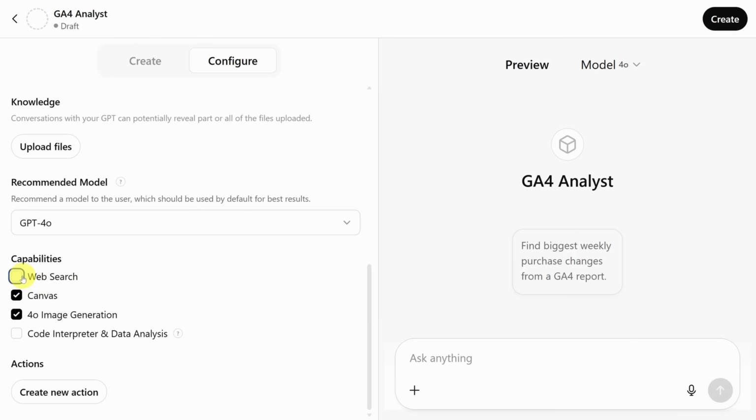Now, we don't need web search, canvas, or image generation. I'm turning these off so there's no chance the model wastes its time trying to use these tools. We do, however, need the ability to do data analysis.